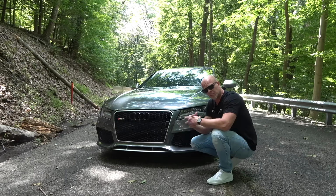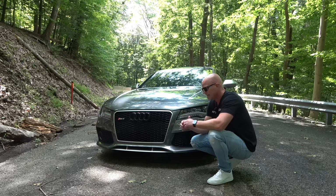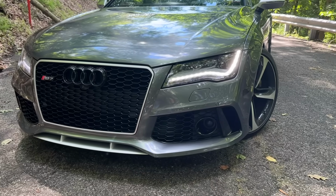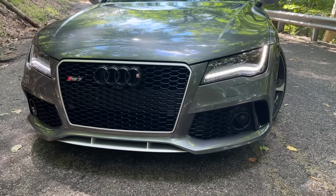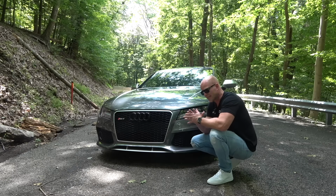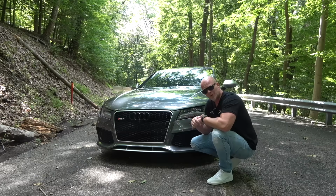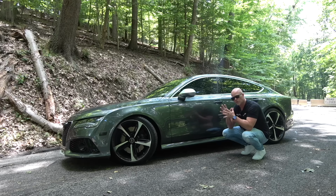Since this is a first-gen Audi RS7, I'm sure it's not the first time you're seeing one. Maybe you're watching this video because you're in the market for one and you already know this, but I have to mention it because it is my car and it's one of the reasons why I bought it as well. It looks so aggressive from the front. I absolutely love the styling of a first-gen Audi RS7. Actually better than the second-gen, although the second-gen is pretty much better at everything else, but I still think the first-gen looks the best.